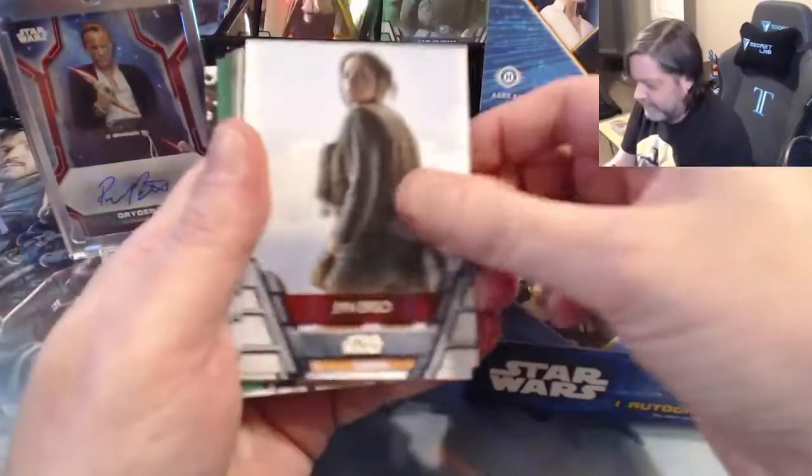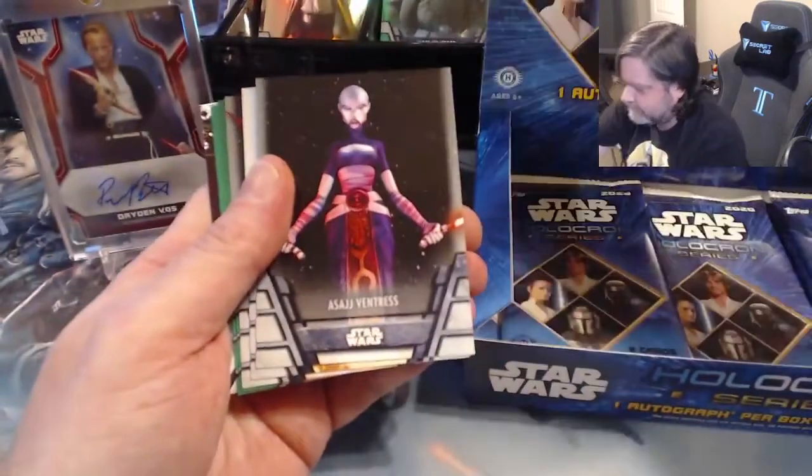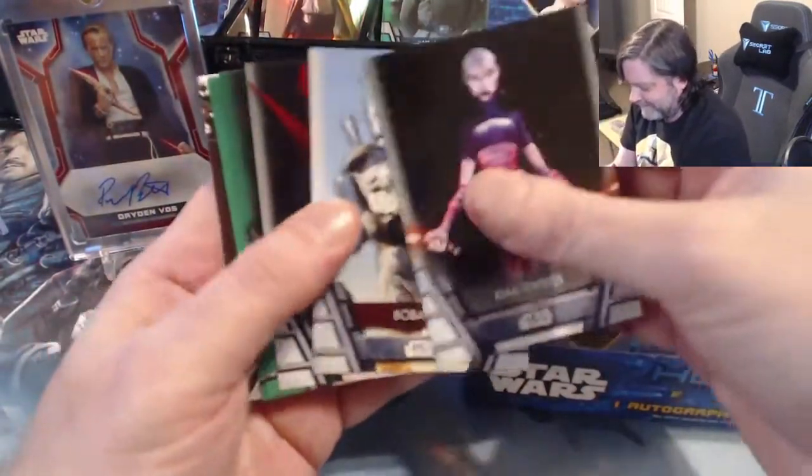I did buy a few blasters off of eBay when someone was selling them at cost. Now, is this the short? No. Good old Ventress.